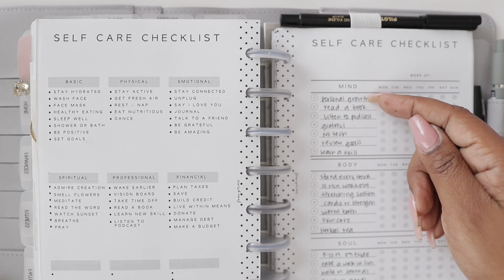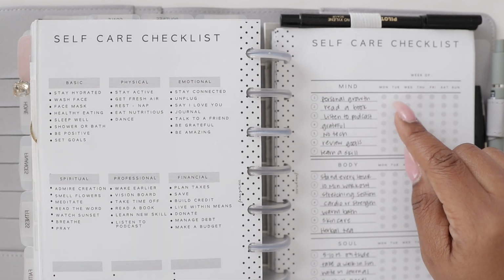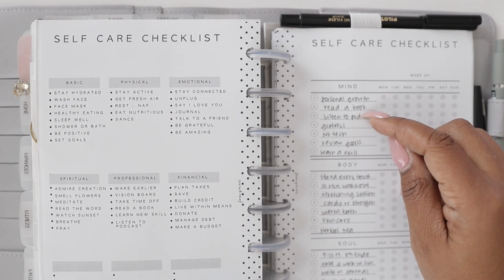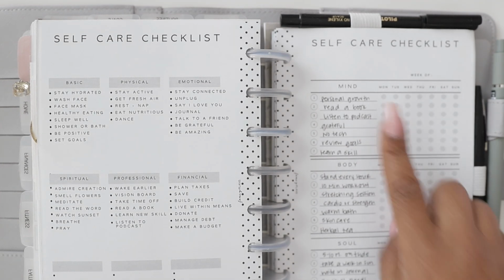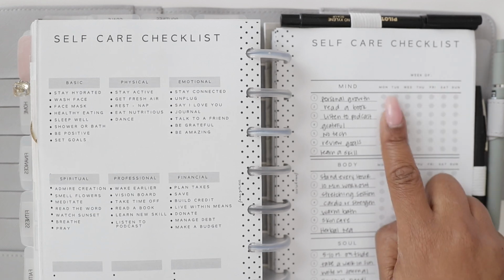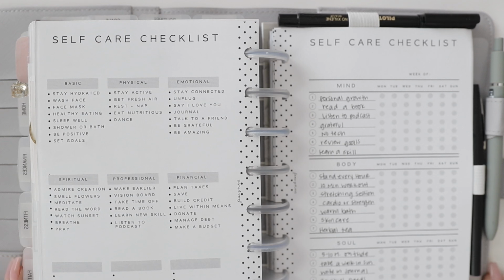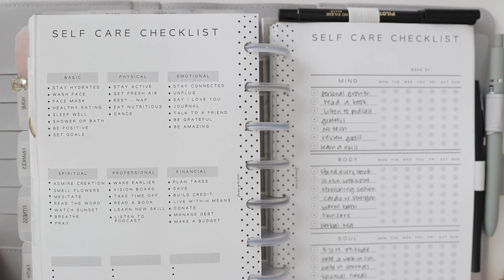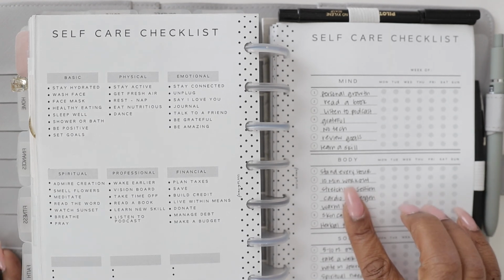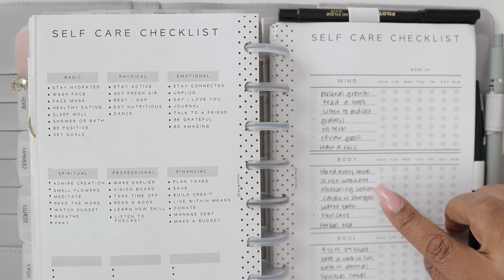So personal growth is under mind: read a book, and some of these may be on the other habit tracker as well, so just know that. Listen to a podcast, be grateful, unplug from tech, review my goals, and learn a skill. So I'd come here on that week, I write the weekend, and then I check it off as I'm getting it done. So again, that's what I'm saying. Using a habit tracker is not difficult. You just go into that week and check it off and then close it up. And then the cool part is being able to look back on it and reflect and see how you can improve.